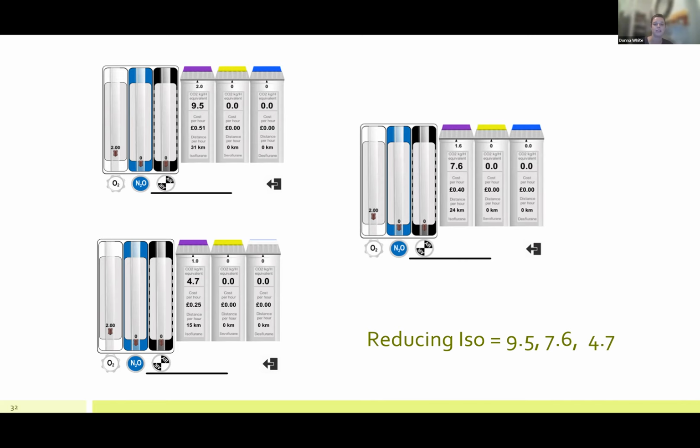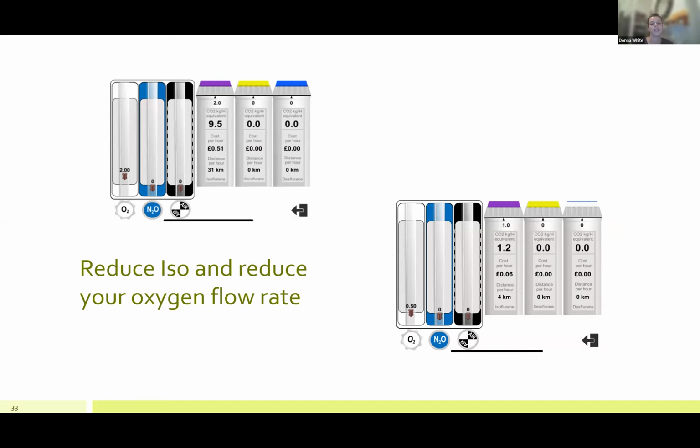Let's do both. Let's reduce our isoflurane and let's reduce our oxygen flow rate. So we've gone from 9.5, and we've now got the patient on 1% isoflurane and 0.5 liter of oxygen, and our carbon cost of that anesthetic is 1.2. So really, really significant stuff that we can do now, and you can do it tomorrow. You can start reducing how much isoflurane we're popping out there into the environment.